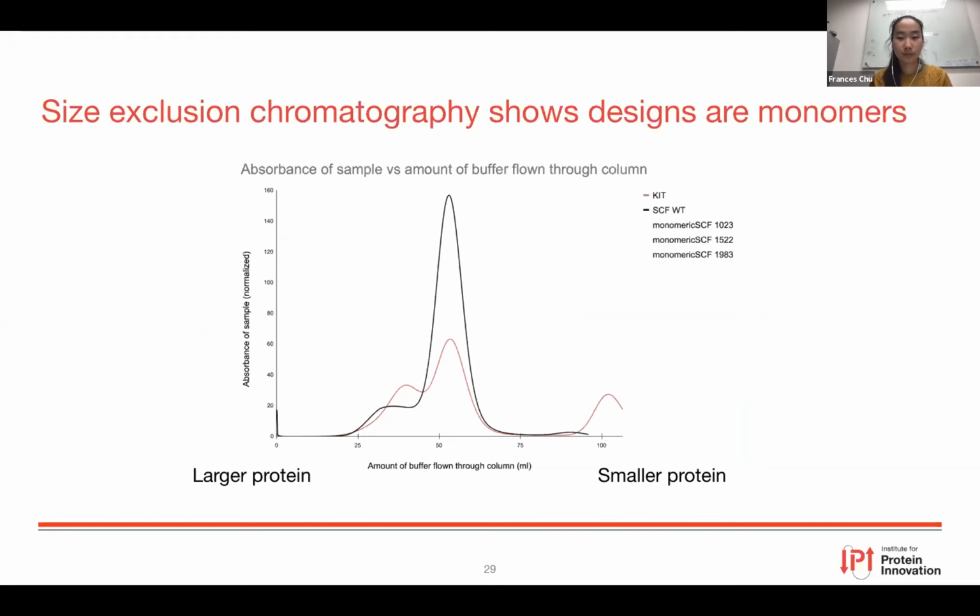So here in black is the dimer of wild type stem cell factor, and in red is the cKIT receptor. So they're about the same size. And this is one of the first designs. It seemed to elute later than the wild type, and the other designs in green and blue also eluted later. So this is just preliminary data, and we would need to use a more accurate way to measure the protein size in solution. So we would use SEC-MALS later on, but this shows that there's something different about the monomers in their size, possibly.